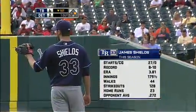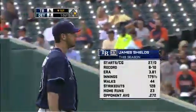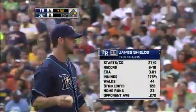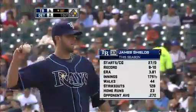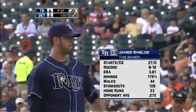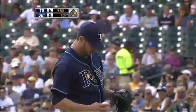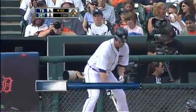Shields' numbers really aren't that bad. You look at the 27 starts he's made prior. He comes in with 8 wins, but if you look at the earned run average, I told you that he had not been getting lots of run support. But he doesn't walk that many. He gets a few strikeouts, and he surrendered quite a few home runs, as most power guys do.